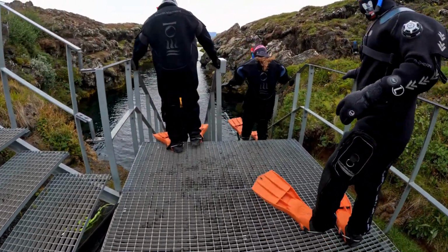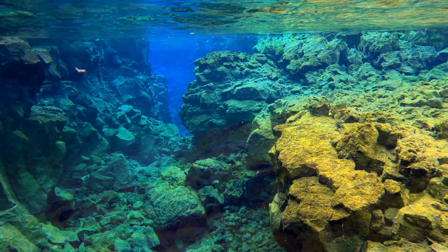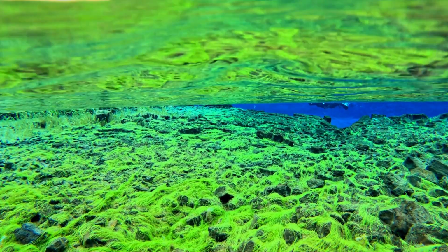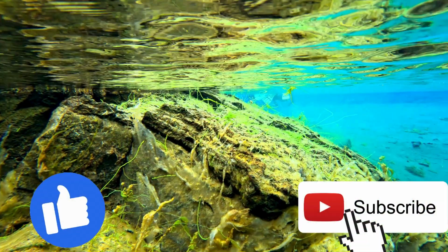The experience was a little extreme, but amazing, unique, and unforgettable. So if you are an adventurous person and planning to visit Iceland, put snorkeling in Silfra Fissure on your bucket list.